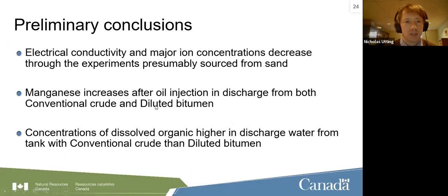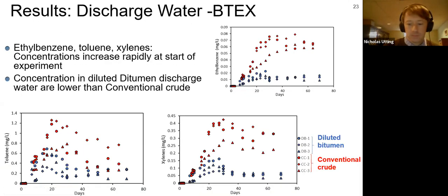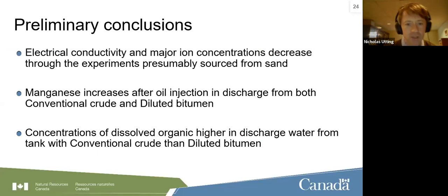In terms of the preliminary conclusions, we have the electrical conductivity and major ion concentrations through the experiment. They gradually decrease, and this is all presumably sourced from the sand. Then in terms of trace metals, the one thing that we really noted was the manganese increasing after oil injection from both the conventional crude and the diluted bitumen tank. And then the concentrations of the dissolved organics in the discharge water from the conventional crude experiment tended to be higher than those from the diluted bitumen.